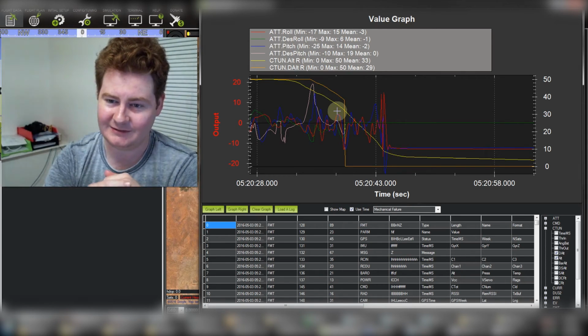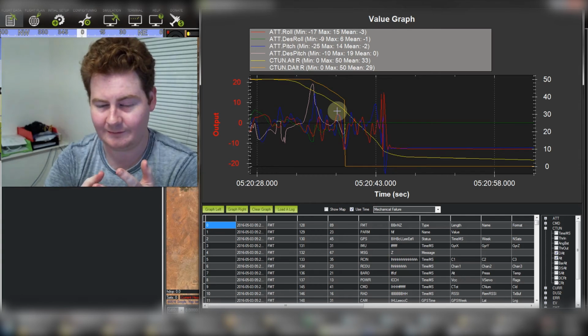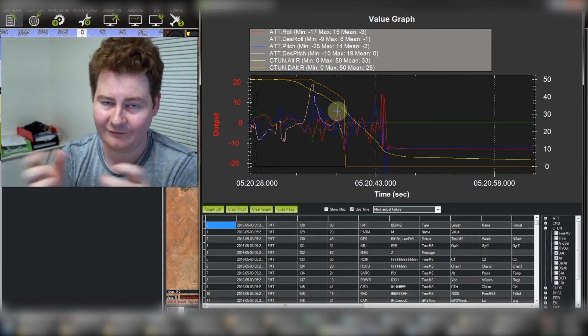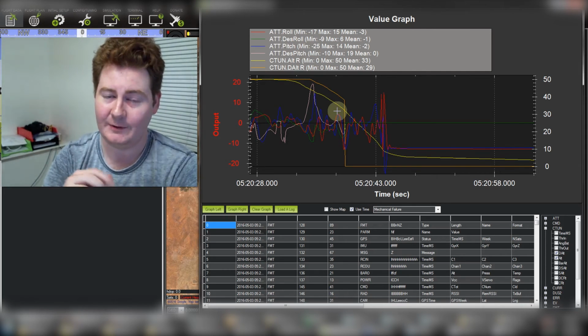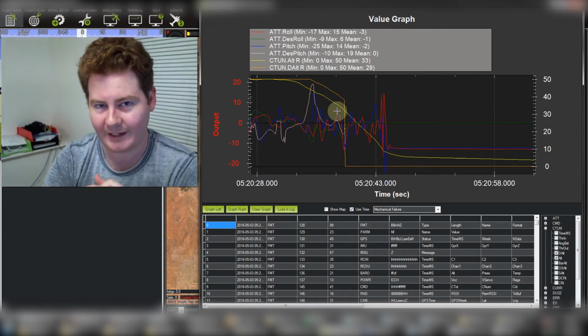So I would be looking at things like the power module, looking at the voltages that the batteries are giving out, looking at things like the flight computer itself. If it's a clone flight computer or something like that, it's possible that it's faulty, because it's a very weird problem that you've got here, where it's like a brownout, but there is no brownout. So I can't really explain it.